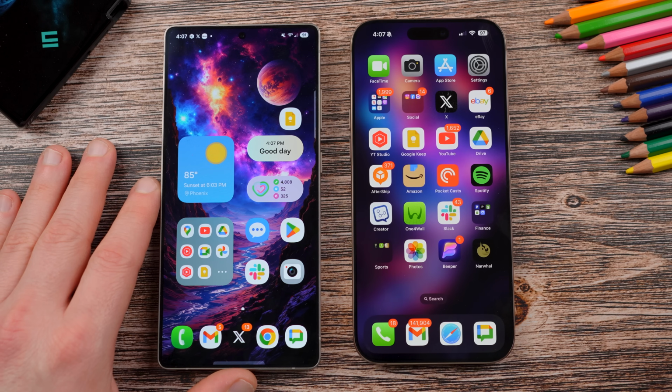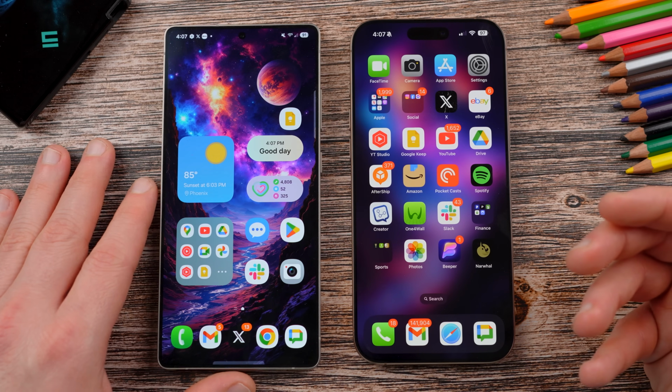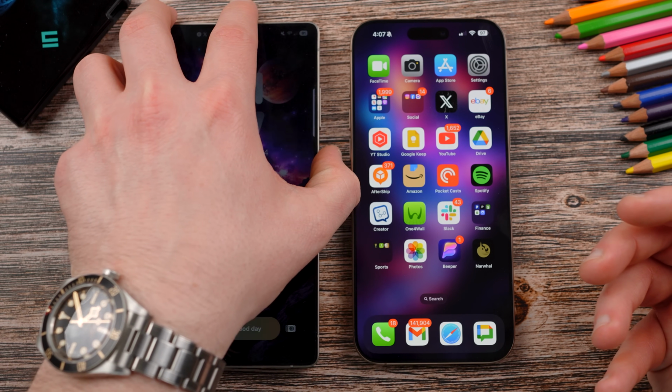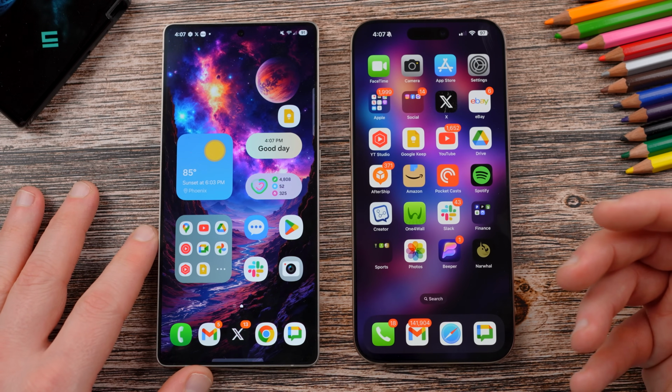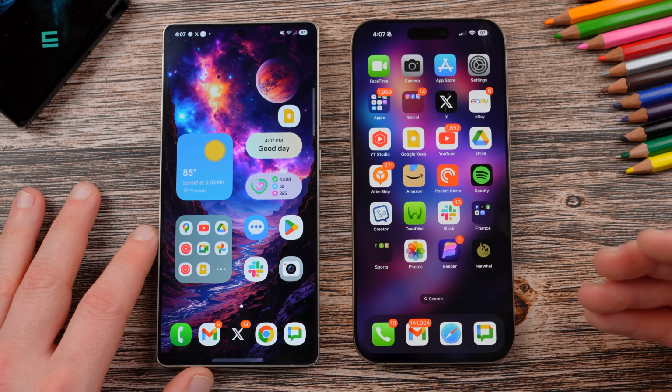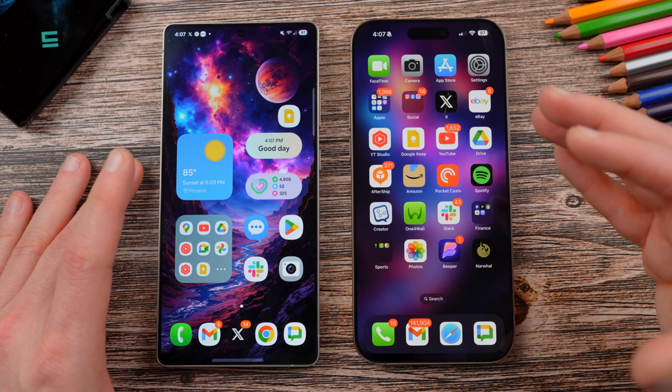People tell me all the time, well, Face ID is great. Why don't you like it? I just showed you why. I have to pick up this phone every time to unlock it when I'm making a video. Whereas with the Galaxy S25 Ultra, I don't even have to turn the display on. I just put my fingerprint in and it goes right away. Now, if you want to use face unlock, you can also do that over here, but at least I have the option to use either or, whereas on the iPhone, I have to use Face ID.